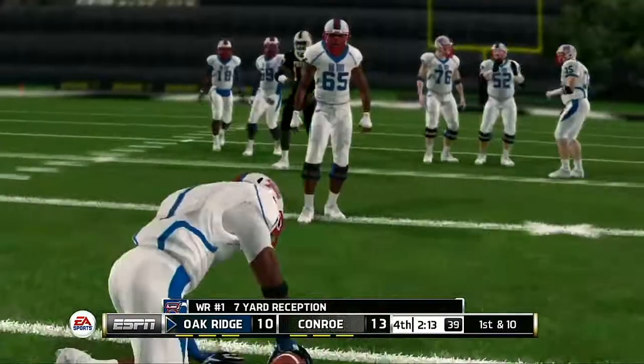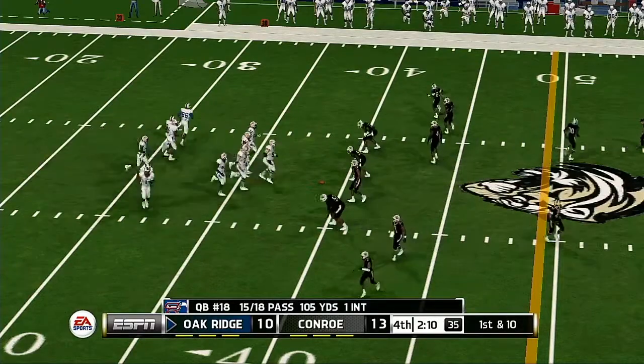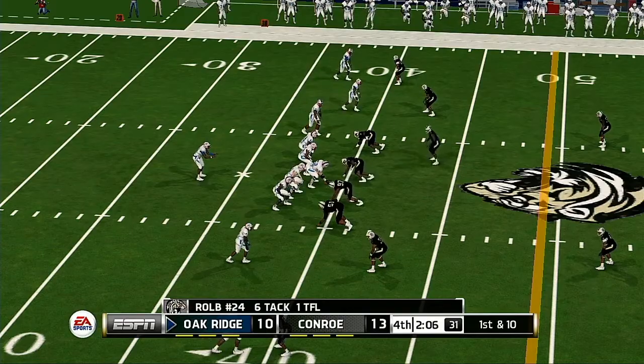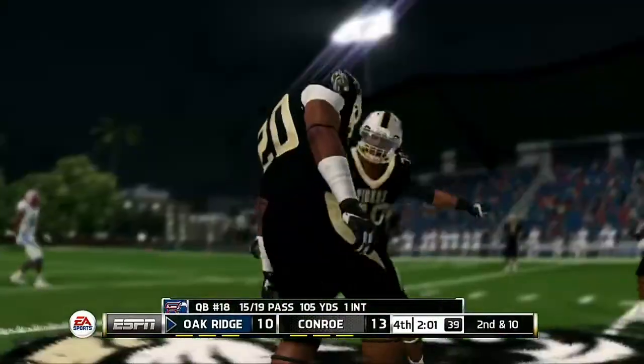Passes it to the middle of the field. He's hit and taken down. That's good for a gain of 7 yards. That makes it first and 10. In the shotgun and five wideouts. Oh, they really needed that one, and he dropped it.